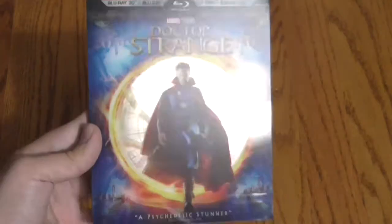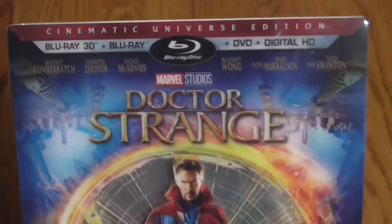Doctor Strange. Another solid MCU entry, though a bit on the ho-hum side when it's not being a psychedelic tour de force. But the script is pretty good and the execution of the premise works well.